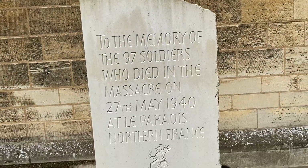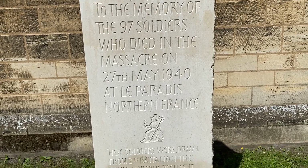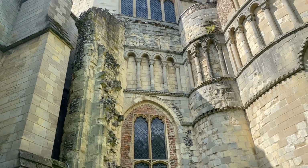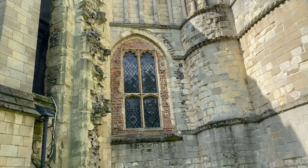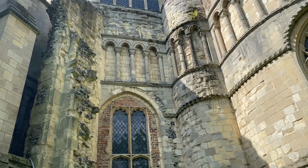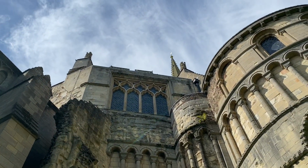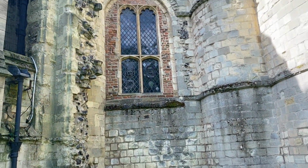So we've got this lovely memorial here of those that fell at Dunkirk in 1940. I'm round the back, the east side now. You can see various different techniques in architecture. So you've got the traditional arches of the Normans, and then you've got some more medieval Gothic stuff up there, and then you've got modern stonework, and then you've got brickwork as well.